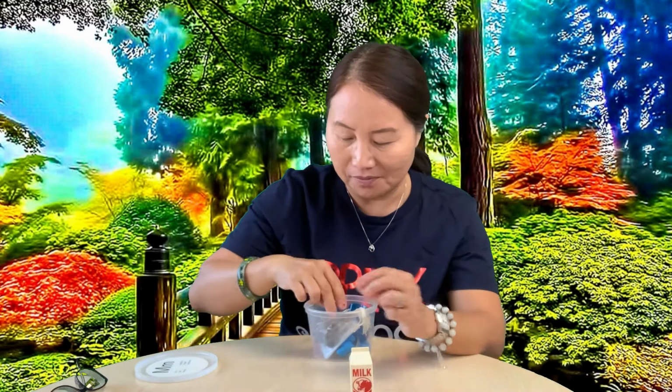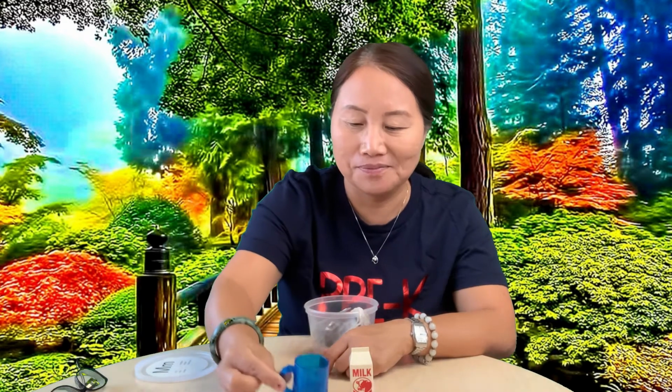Do you guys want to see what's inside this letter M tub? Let's open and look inside. Oh, look at the things that start with the letter M. M for milk. You see milk? M for a mug. M for mailbox. M for mouse. Ooh, mouse. M for magnifying glass.